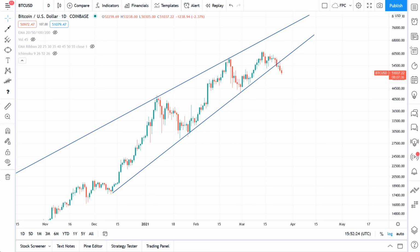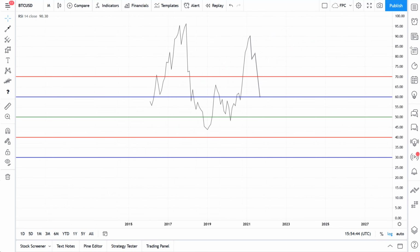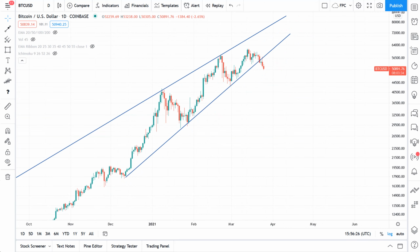In that sense, the ideal technical scenarios, in my opinion, for a sustainable and healthy primary markup would therefore be if the price were to either test the rising wedge resistance near the end of this month, get rejected and drop by about 40 to 50% during April-May for a monthly RSI cool-off that would easily bring it back to 55 to 65, or for an immediate rejection at which we will be in for some sideways hovering of up to around 2 months before the price is nicely rested and fueled up for another northbound trip.